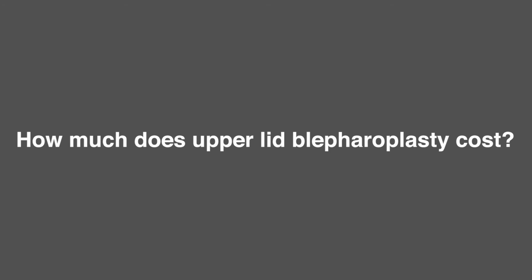How much does an upper eyelid blepharoplasty cost? Well, that, of course, depends on the surgeon, the region, etc. A lot of factors in that. But as a general rule, $3,500 would be on the inexpensive side, and $6,000 or $6,500 would be on the expensive side. My prices are a little more in the middle of that, about $4,500 to do upper eyelid surgery.